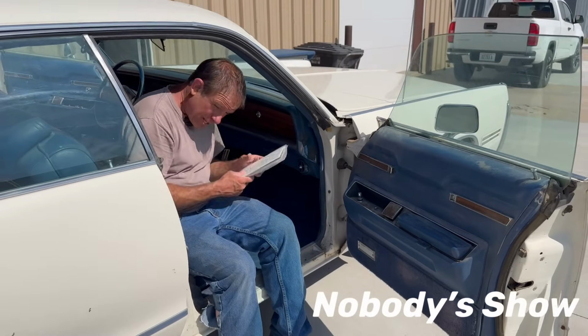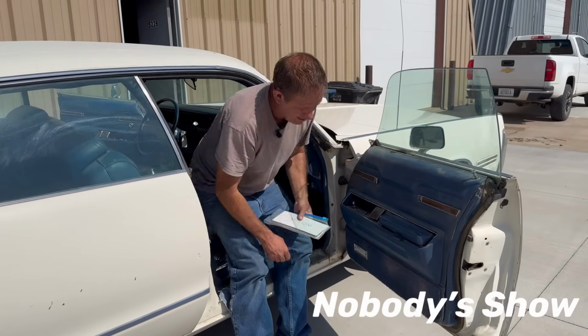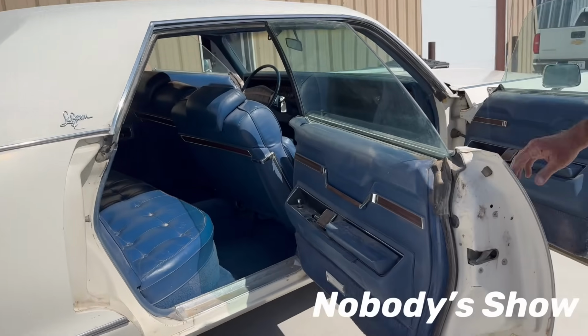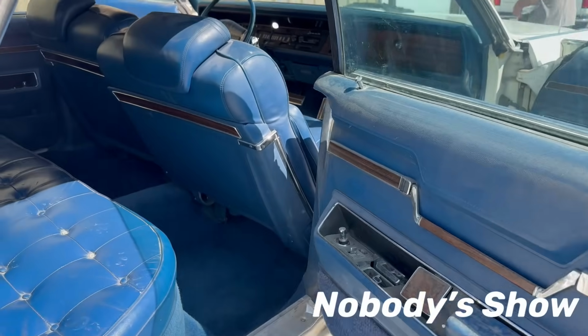We're going to spend a few minutes with what's in here because this is full of information. So we're going to dig this out in just a little bit and spend some time with it. But anyway, we'll take a little bit better look inside the car here. We'll go ahead and open this thing all the way up and check it out. Check out that blue interior. It is a lot of blue.